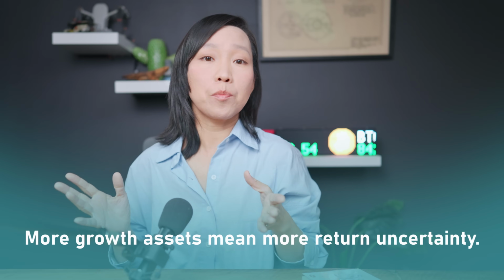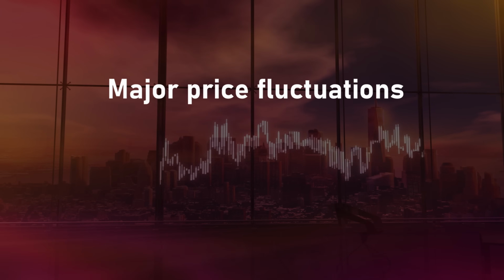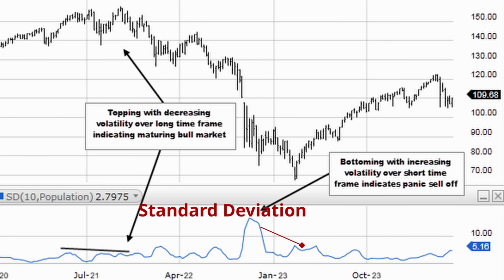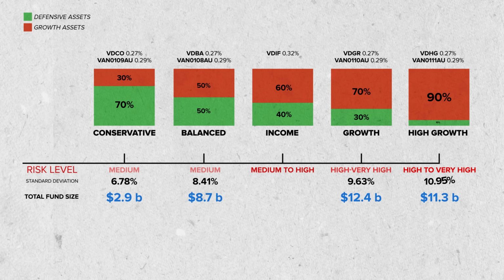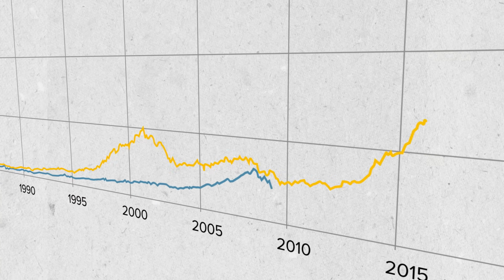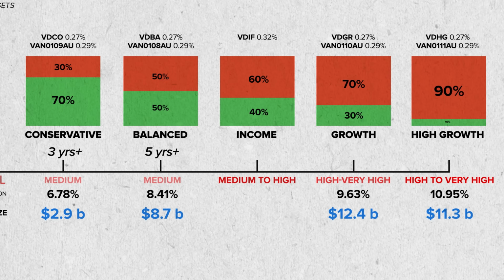The more growth assets a portfolio tilts towards, the more uncertain the return will be. In other words, it's more likely to have major price fluctuations, or be riskier. The risks from conservative option to high growth options pretty much follow this rule. Their standard deviation, which is a major indicator to measure how volatile the portfolio is, goes from 6.78% to 8.41%, from 9.63% to 10.95%. But we have to understand higher volatility doesn't always equal higher return. But since Vanguard's ETFs track broad market indices and markets tend to go up over time, this kind of long-term investing usually works if you can handle the ride from time to time. Because of this volatility, Vanguard suggests different investment horizons for each risk level: conservative 3+ years, balanced 5+ years, growth and high growth 7+ years.